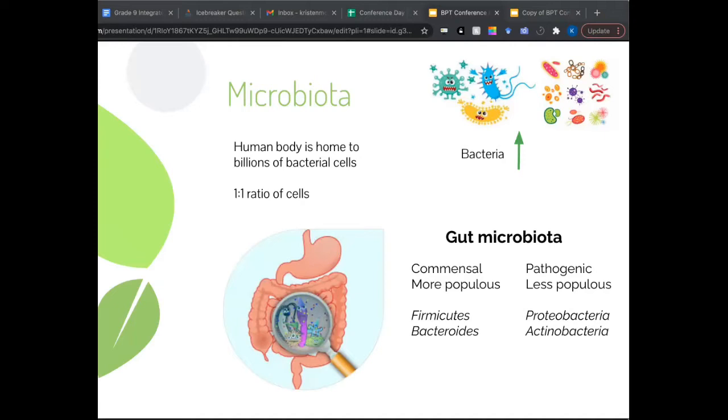The more populous commensal bacteria, Firmicutes and Bacteroides, and the pathogenic or detrimental bacteria, Proteobacteria and Actinobacteria. If the ratio of pathogenic to commensal bacteria in the gut is too high, then dysbiosis occurs and an individual's health is likely to decline. Fortunately, there are various ways to restore a healthy microbial composition in the gut if dysbiosis occurs.